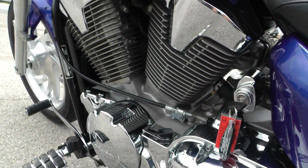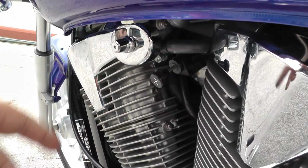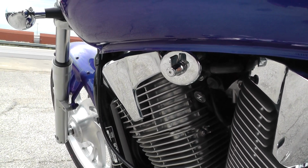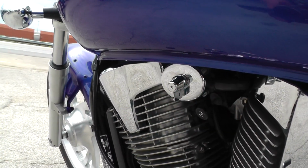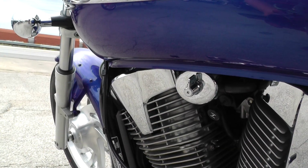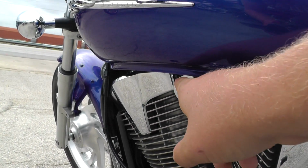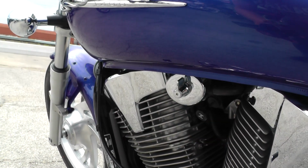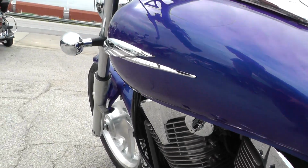Nice chrome over here. It's a carbureted bike, so you got your choke right there and a petcock. There's no fuel gauge on the VTX. So, every time you go to the gas station, make sure the petcock is in the on position. When you're riding down the road and it starts cutting out, flip it to reserve. You got a gallon. It's about 40 miles roughly to find a gas station. If you don't put it on every time you fill up, you accidentally leave it on reserve and it cuts out while you're going down the road, well, you're out of luck because you're out of gas then.